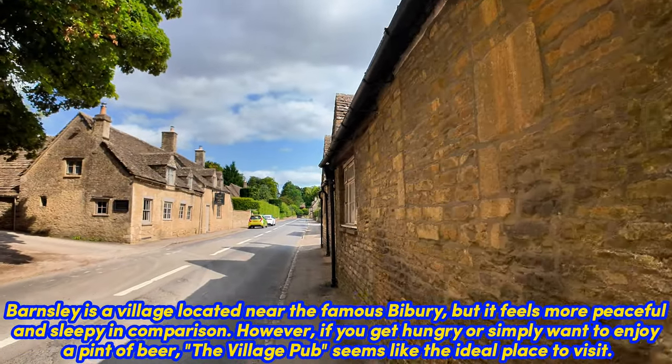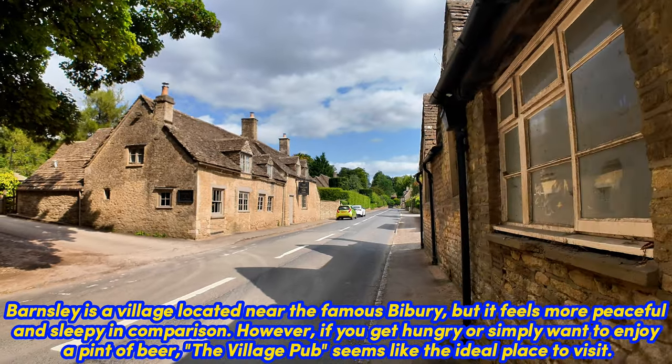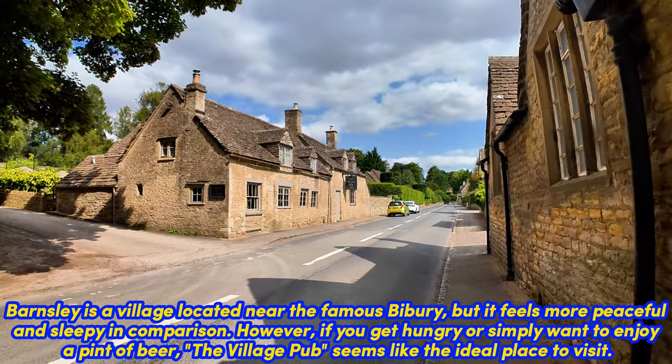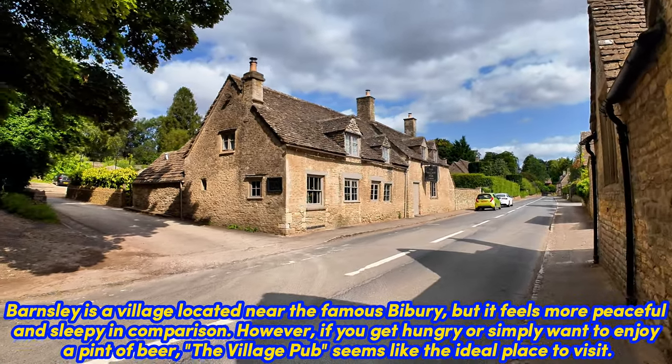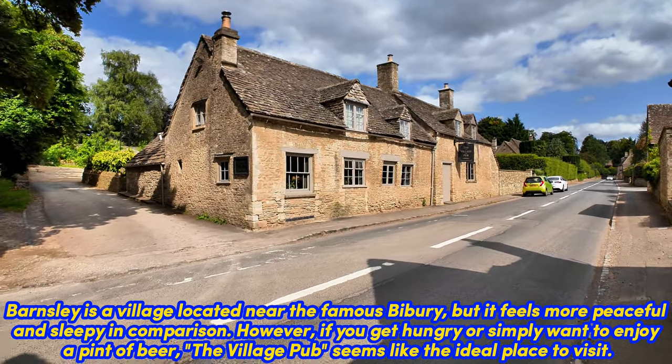Barnsley is a village located near the famous Bibury, but it feels more peaceful and sleepy in comparison. However, if you get hungry or simply want to enjoy a pint of beer, the village pub seems like the ideal place to visit.